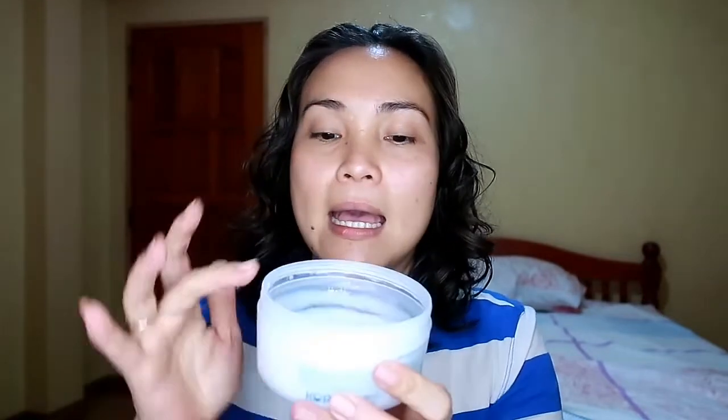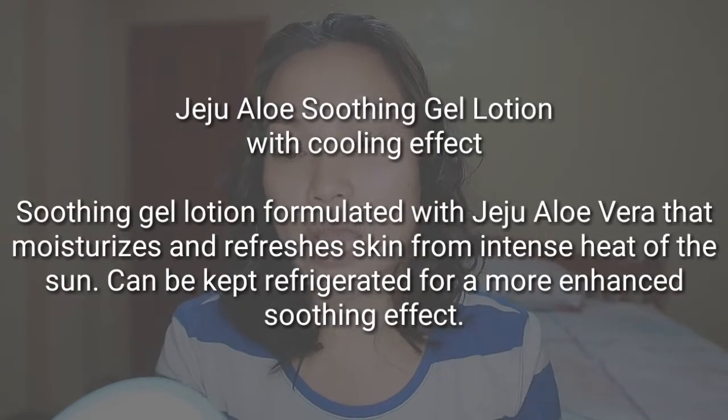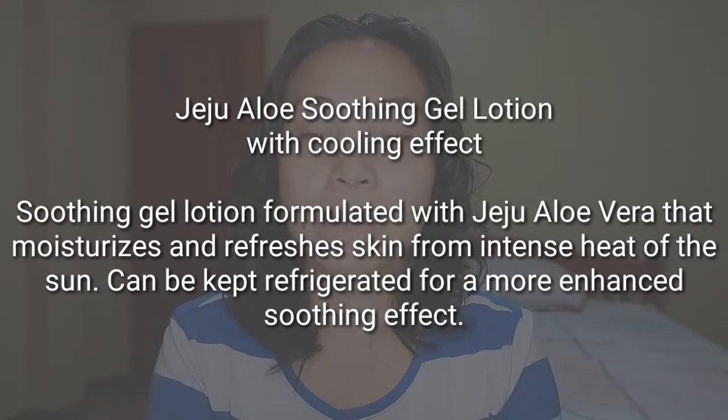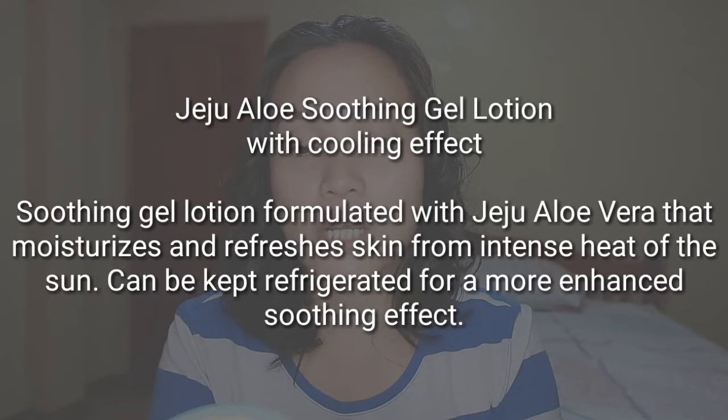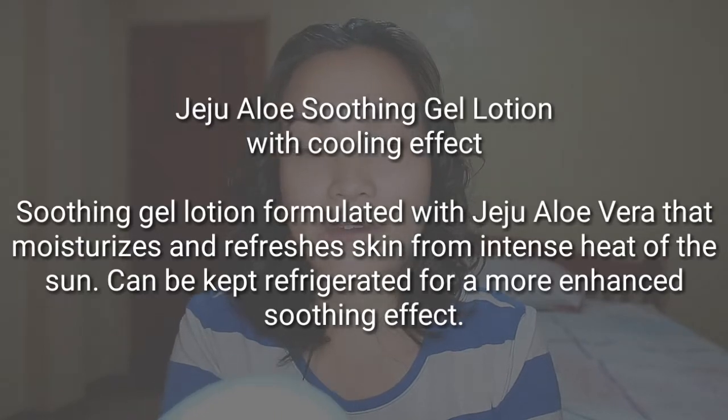By the way, this is how it looks like. There, it's creamy. Para siyang lotion na medyo glossy na lotion. Ayan. Before ko i-share sa inyo yung naging experience ko, babasahin ko lang yung mga nakasulat dito sa likod and yung mga claims niya. Sabi niya dito, Jeju Aloe Soothing Gel Lotion with Cooling Effect. Sabi niya, Soothing Gel Lotion formulated with Jeju Aloe Vera that moisturizes and refreshes skin from intense heat of the sun, can be kept refrigerated for a more enhanced soothing effect.